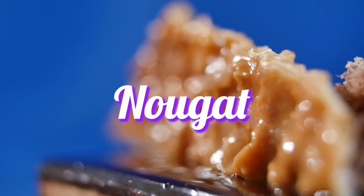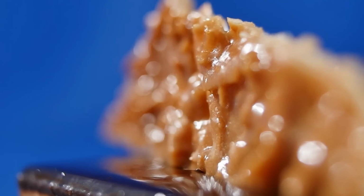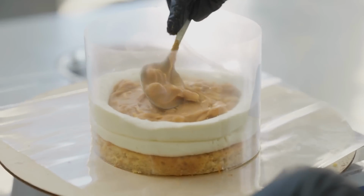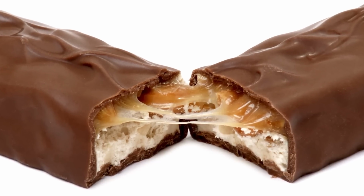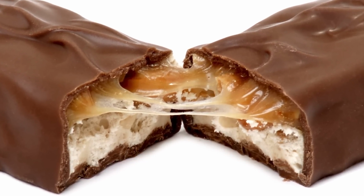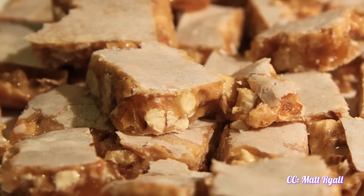Traditional nougat, made of honey and sugar with egg whites, is a fluffy and aerated candy that resembles fudge. It often contains fruits and nuts, which differs from the candy fillings like the ones found in Snickers, which is generally made of hydrolyzed proteins and corn syrup. When made traditionally, nougat is an intensely sweet, creamy confection with a slight marshmallow flavor.